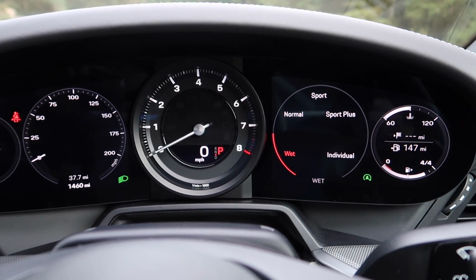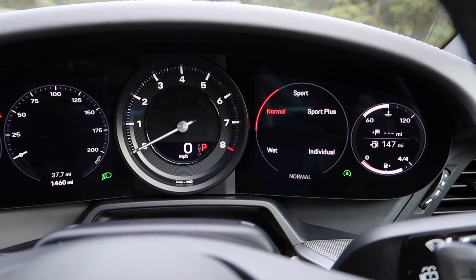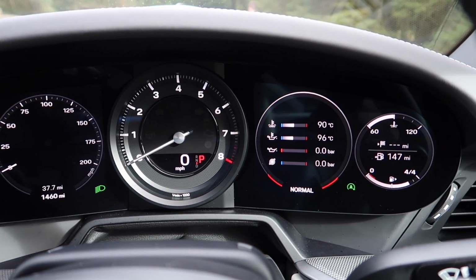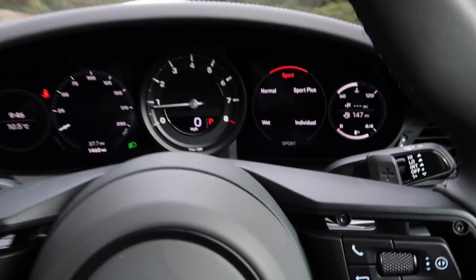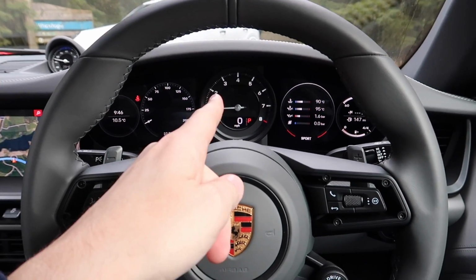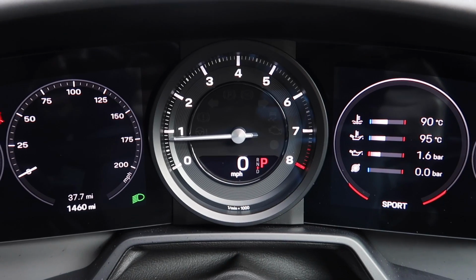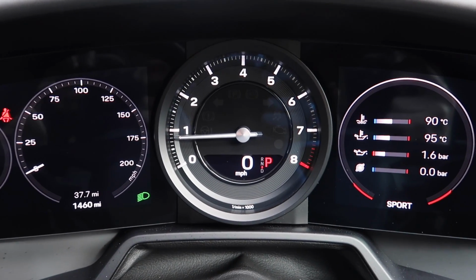Now wet is an interesting topic. I talked about it earlier on, and I have been using it, and it has really allowed me to put a lot of the power down, particularly around roads where it is very slippery. The only thing I've already noticed is that you've got 5 dials. Now let's touch on the center dial. Porsche keeping that iconic analog dial is brilliant. It's so good to see that they've done that.